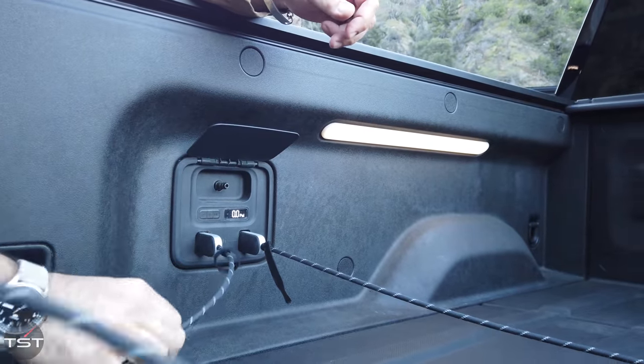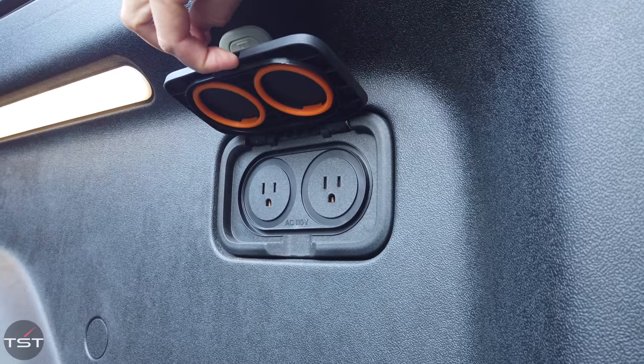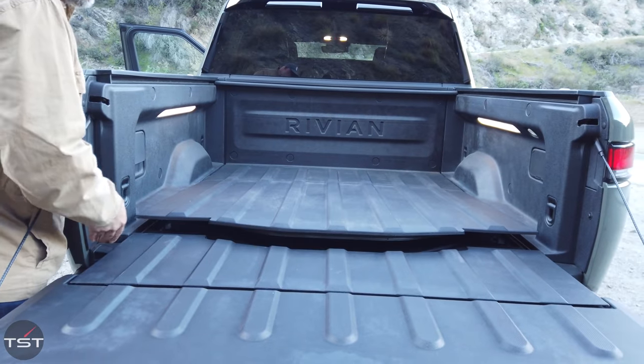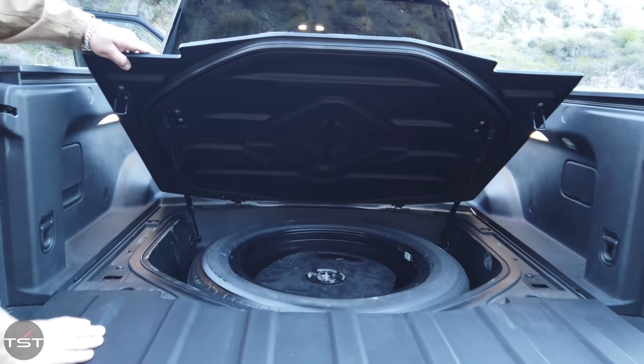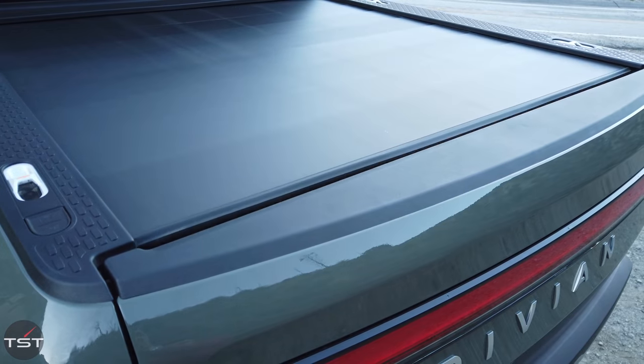That's right. Really clever. The bed isn't super long, but the tailgate is load-bearing. So not only can you sit on it, you could put a dirt bike or a snowmobile with the bed down, and it would be able to hold that. That's sort of the thing.